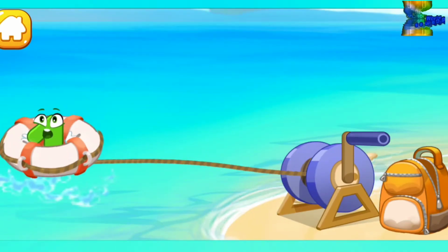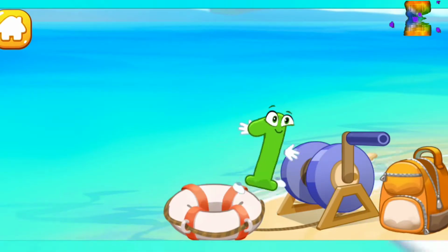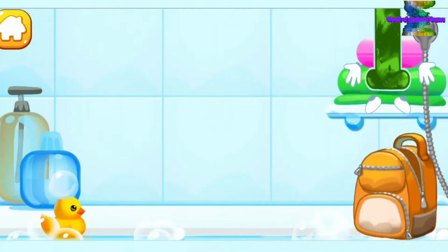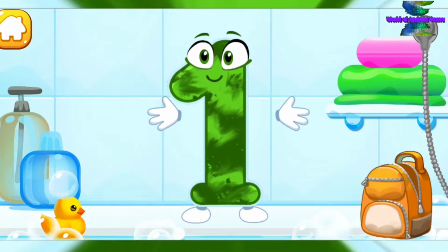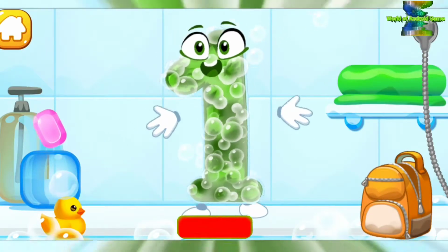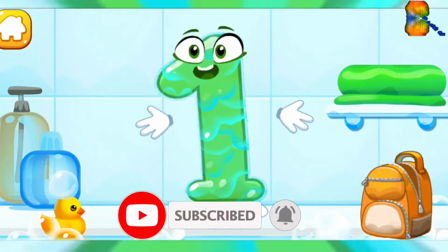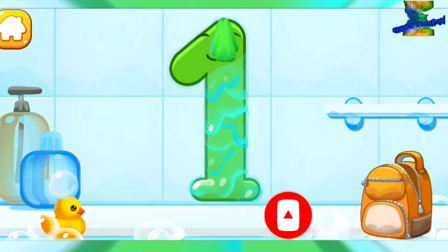Help it. Catch it. Press. Beautiful. Wash the number one. First, apply soap on the number. Wash away the soap with water. Wipe the figure with a towel. Good.